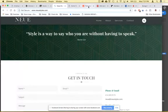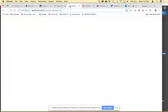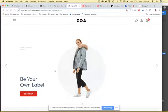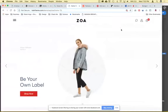I don't have anything really masculine, but let's look at Target. They just have a bold font here. Let's see what this is. I think this is another one I wanted to show you for another example for something else. But again, their fonts are very bold, somewhat masculine, you could say.